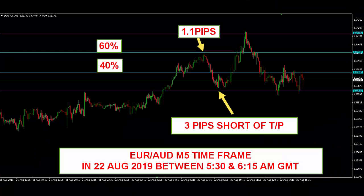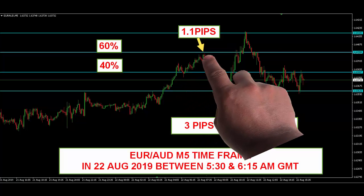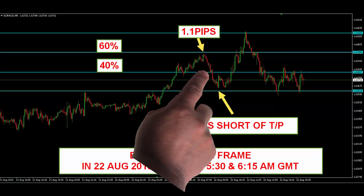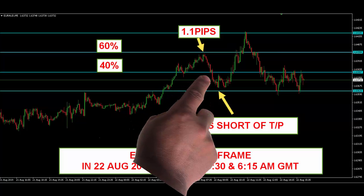And this is what happened later on, around or between 5:30 and 6:15 a.m. So the price just went up all the way to the 60% level, then reversed from there to hit the final take profit level where we exit both trades.